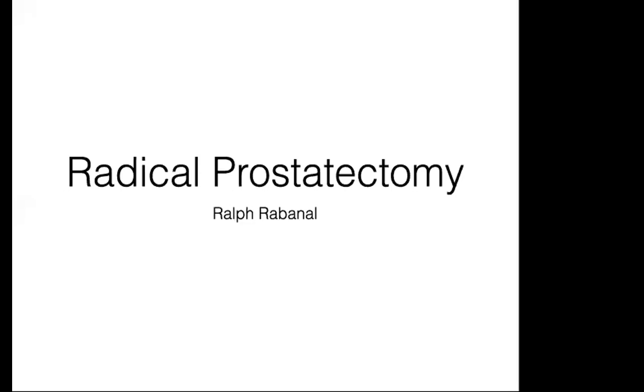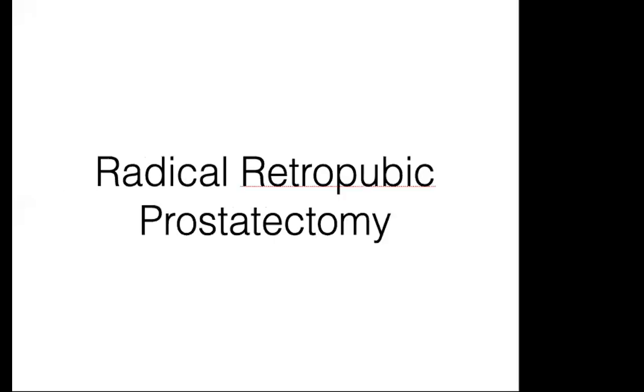So, as a continuation of my discussion of the prostate, now I will be discussing the surgery of prostate cancer. Namely, I will discuss radical retropubic prostatectomy and laparoscopic prostatectomy, the procedures that we have done in our institution. So, first, radical retropubic prostatectomy.